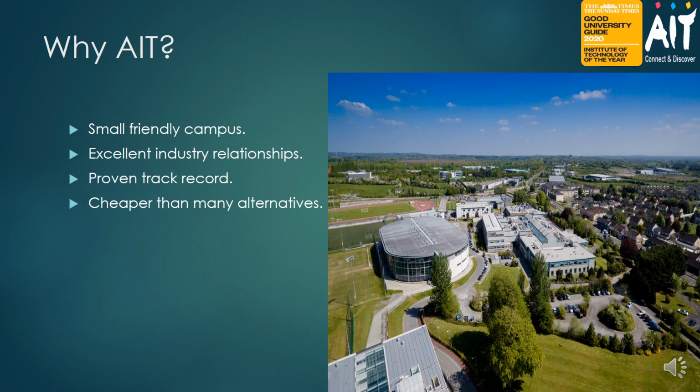We've excellent industry relationships from an information systems perspective. We've a great relationship with Teleflex, one of the larger medical devices companies that are multinational, based in Athlone, equally with companies like Ericsson, etc. We've a proven track record. We're around 50 years and our courses have built up bit by bit over the years, and at this stage we're at the level where we have significant experience on the teaching staff and, as I said, in relation to relationships with industry. We're cheaper than many alternatives. So to stay in Athlone is a lot cheaper than staying in Dublin, staying in Galway, etc.